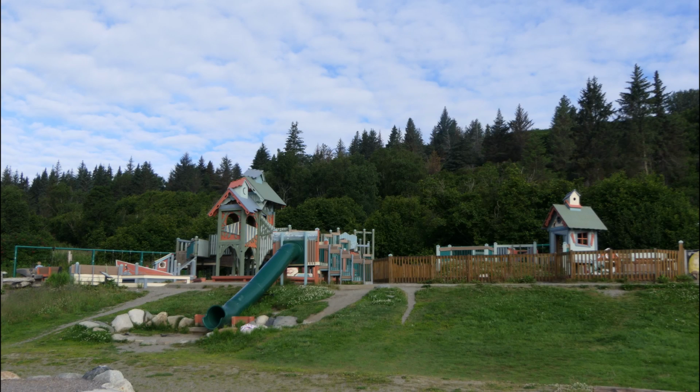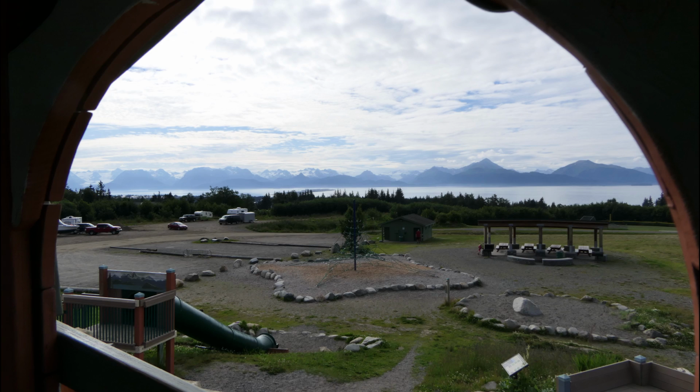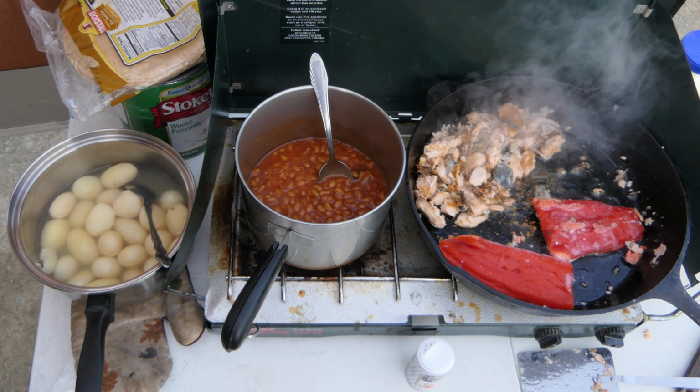We stayed at this campground overlooking the Homer Spit, and that evening we enjoyed some of the fish meat Matt Snader had shared with us. It was delicious.